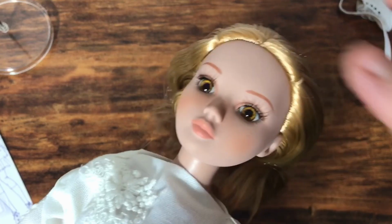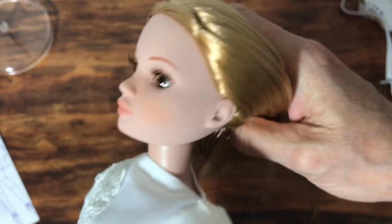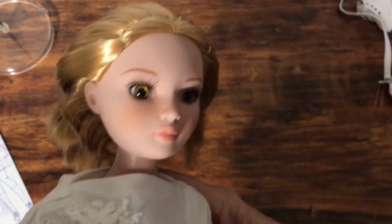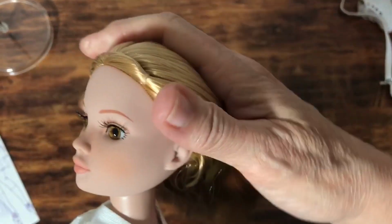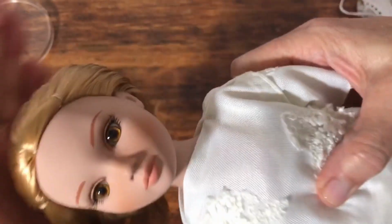Very nice hair. When I combed it out, absolutely no hair came out, so that's pretty cool. And this is rooted. I've noticed some of these dolls have either rooted hair or wigs, and she is rooted. But like I said, when I combed her hair out, absolutely nothing came out, so that's really, really good.